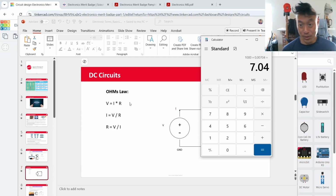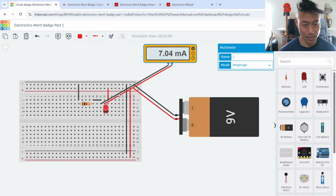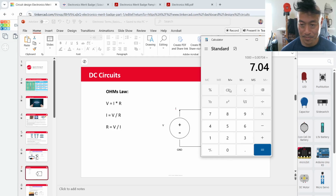A good question though was, what is the resistance across that LED? That's probably a bigger question. We have 7.04 milliamps still going through that LED, and we definitely want to figure out what that resistance is. In theory, according to our calculations, we have a loss of 2 volts divided by 7.04. So let's do that. Minus 1.96 volts was lost across that LED, or light emitting diode. Let's divide by 0.00704, which is the current. And so we should measure some value of 278 ohms theoretically.